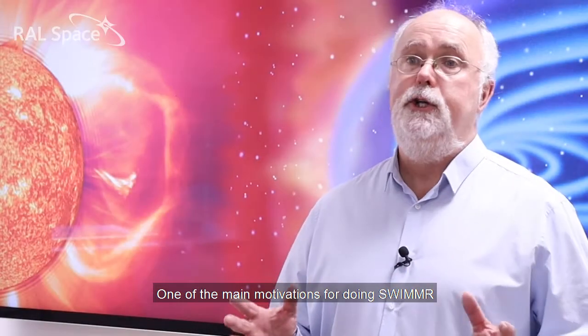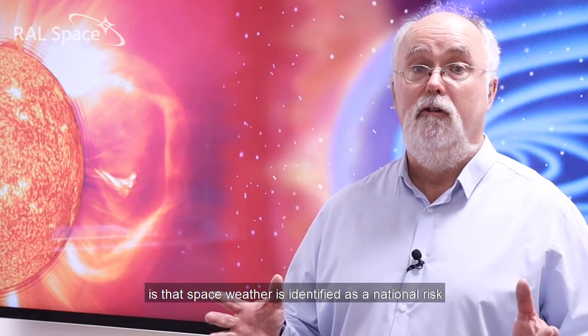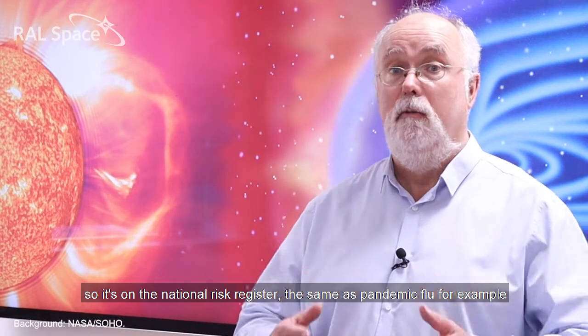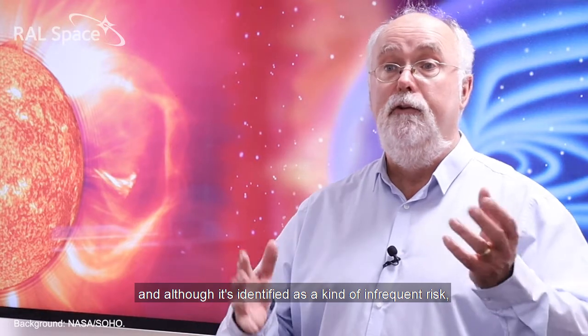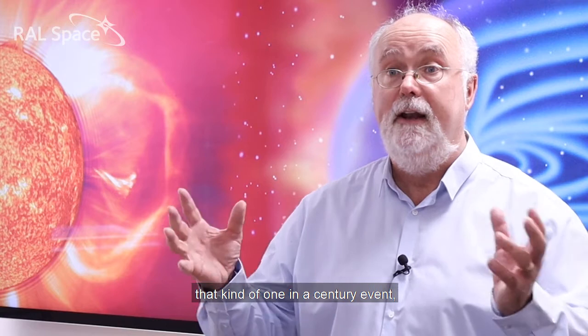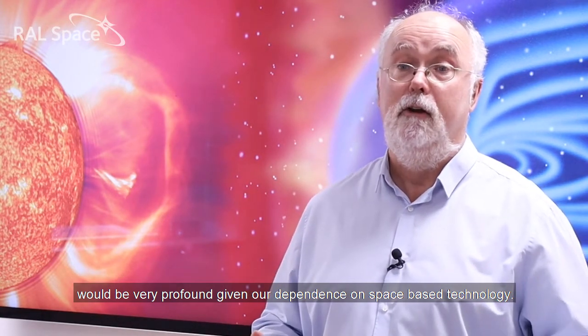One of the main motivations for doing SWIMMR is that space weather is identified as a national risk. So it's on the National Risk Register, the same as pandemic flu, for example. And although it's identified as a kind of infrequent risk, the consequences of a major space weather event, that kind of one-in-a-century event, would be very profound given our dependence on space-based technology.